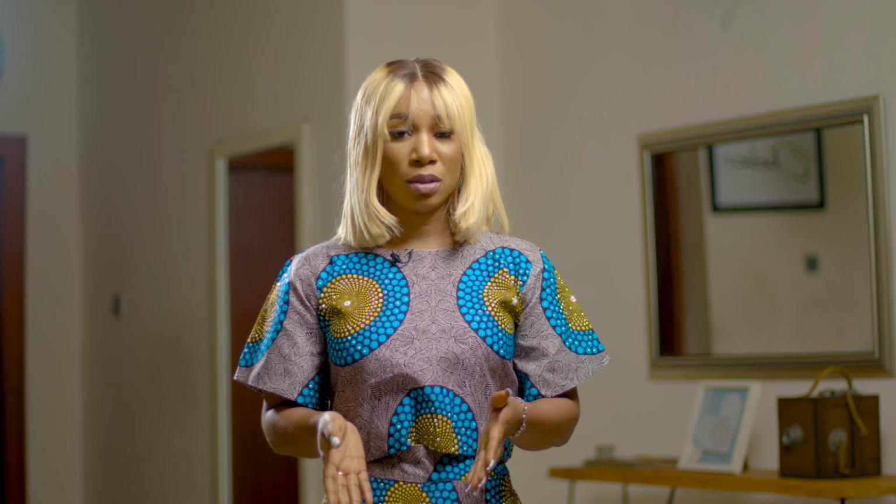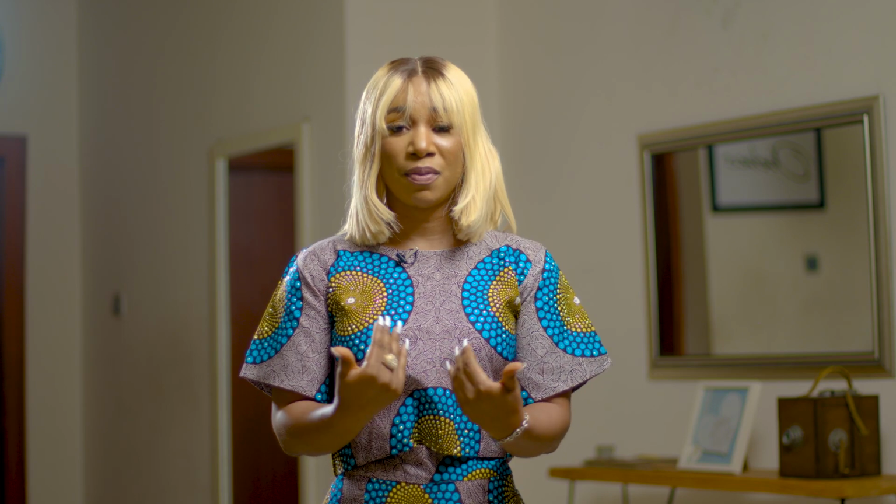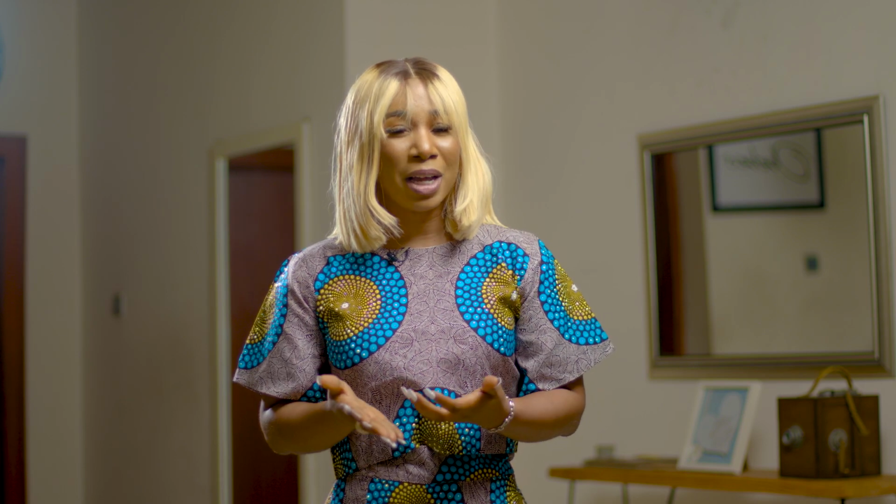Another essential ingredient for cooking is onion. I'm very sure everybody is familiar with onion. Onion is also very good and very important when cooking. What do we call onion in Yoruba?